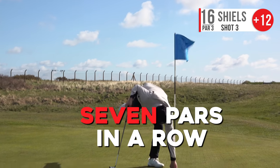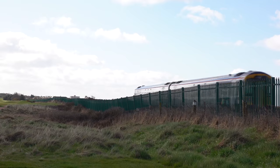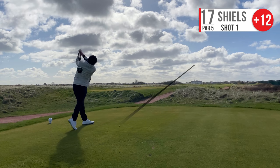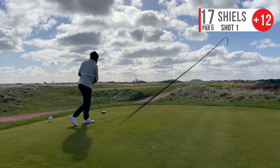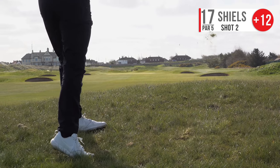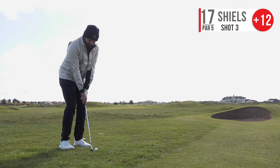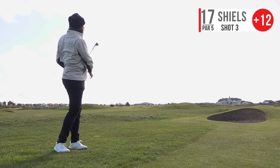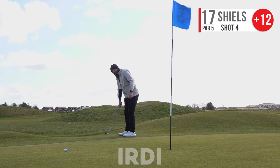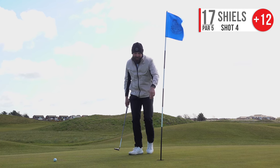The par train continues on the back nine. It's not been pretty, but somehow they keep going in. Last two holes, two par fives. Two birdies would be nice. Stop turning. Get that birdie sauce coming out the hole.